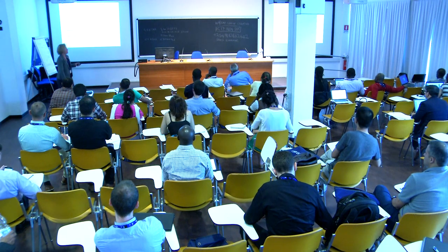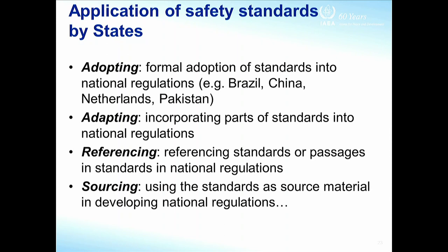So to finish up, or to go rather quickly now, how are the safety standards used? Because I said they're not binding on member states. But some states do actually formally adopt them into their national regulations. Some of them adapt them slightly. They're also referenced, or they're used as a source material to develop national regulations.